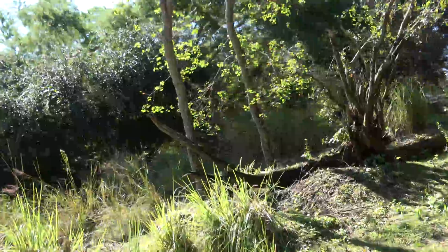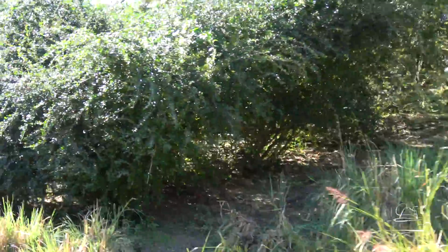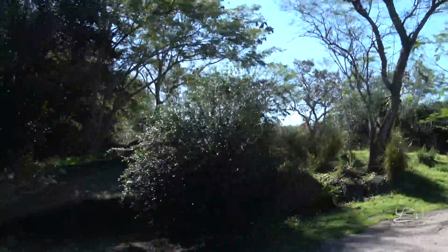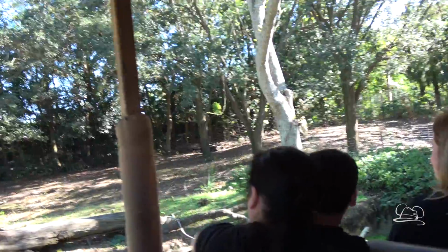Now this higher ground might increase our chances of seeing a big cat. However, even big cats do camouflage during the day. Kind of like that one up ahead that I can see. It's a cheetah. I'll pull up a little bit more. Looks like there's two. You see there, on the left-hand side between the trees.